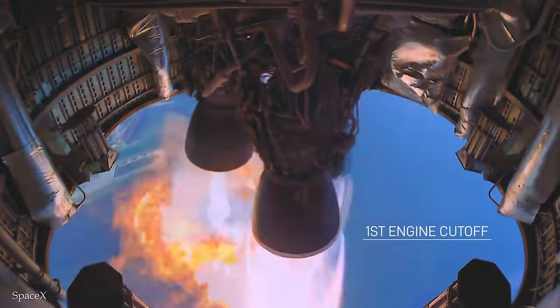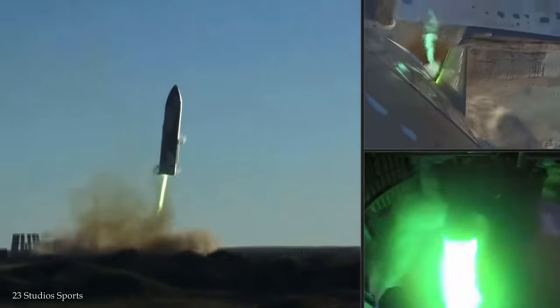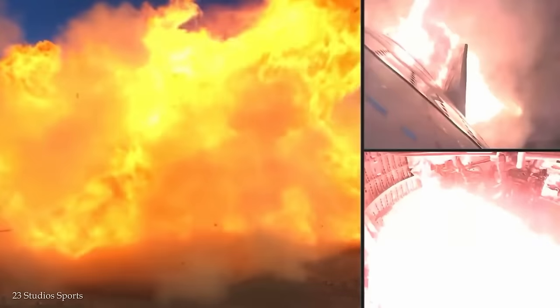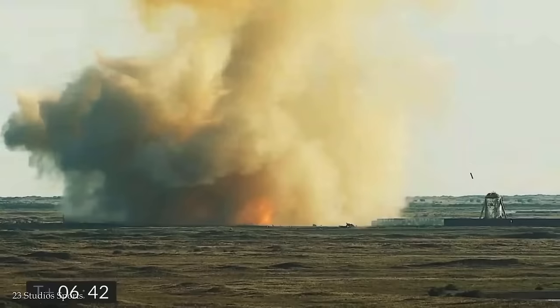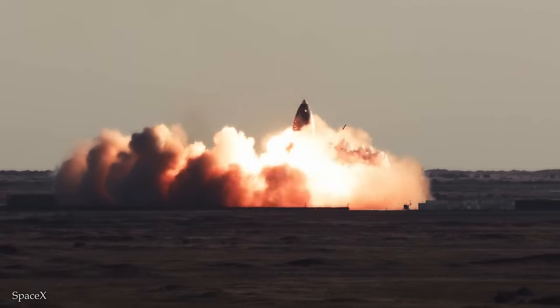That was, though, until it came to the final phase, the landing, as it approached the ground with too much speed. Just 6 minutes and 42 seconds after liftoff, it had turned into a huge fireball, something that was said later to be the result of a fuel header tank pressure being too low. Luckily, this was a test, and Elon Musk said shortly afterwards that the team had gathered all the data that was needed. So despite its fiery end, this was seen as a successful attempt.